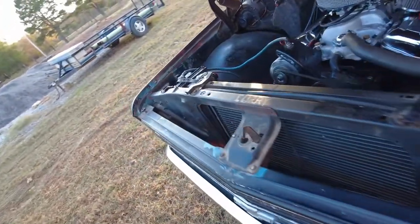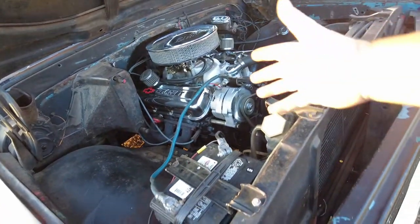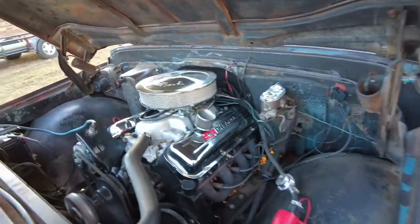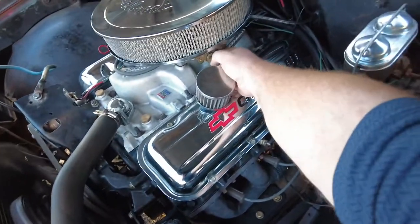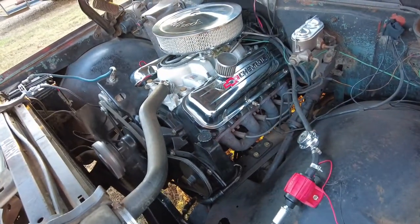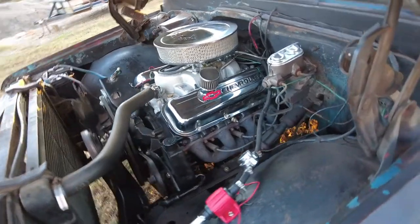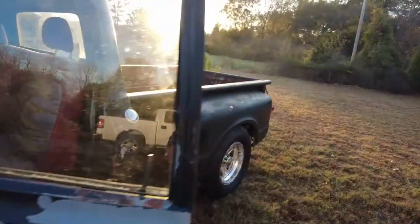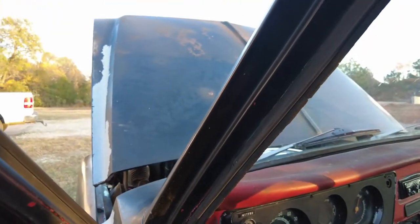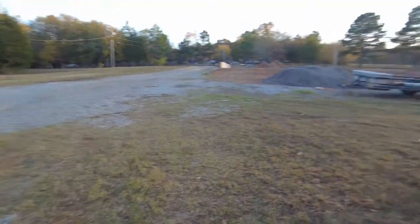But it just sits here and runs. I mean, it just sits here and runs great. The oil, it's about time to change the oil. We'll do that. Everything else looks really good. It's got the shiny stuff on it. All right, let's do it.